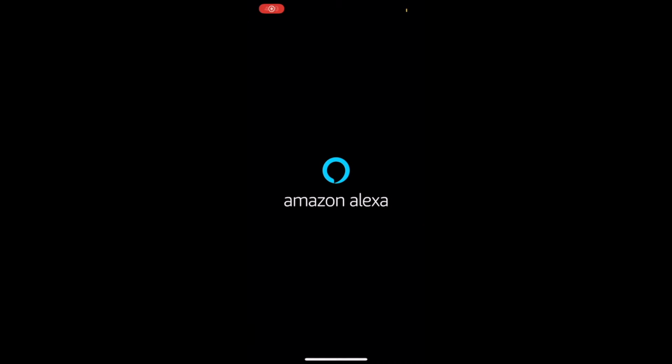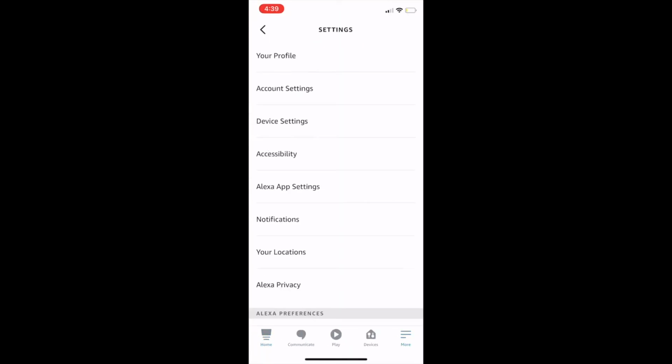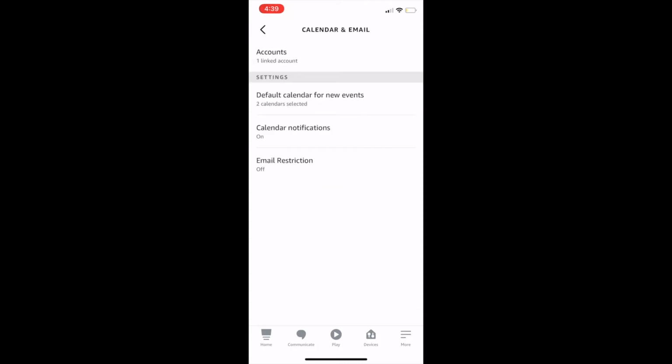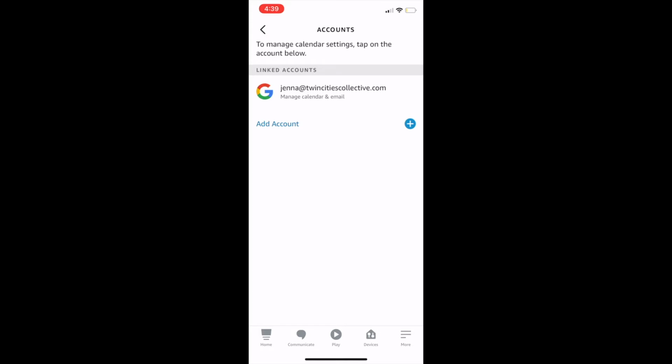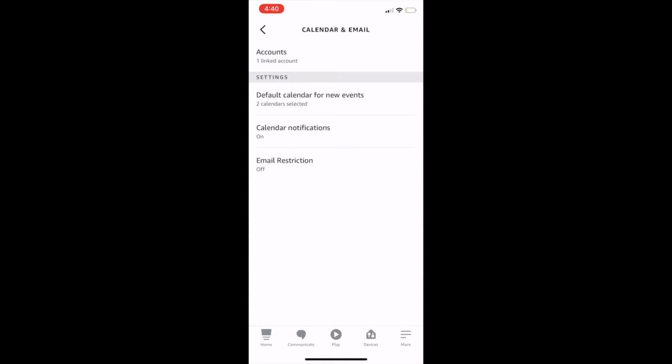You're going to open the app on your phone, go all the way over to where it says More, click, scroll down to Settings, and then scroll down to where it says Calendar and Email. You can see I've already set mine up, but you'll go to Accounts and you can add another one if you'd like. So I could have multiple accounts. You can also see I've turned calendar notifications on and where it announces from. You can also set up Do Not Disturb if that works better for you.